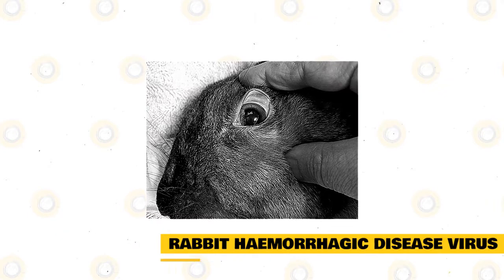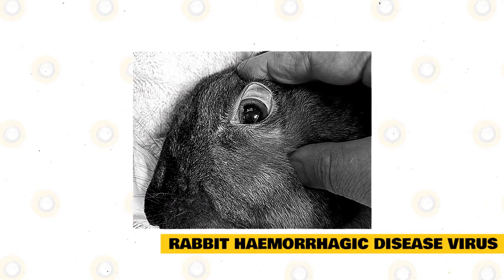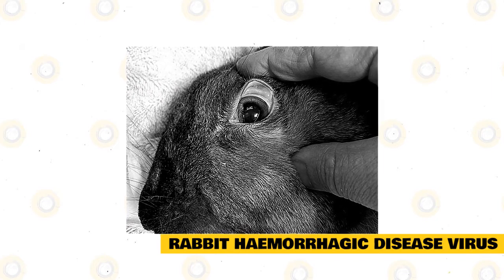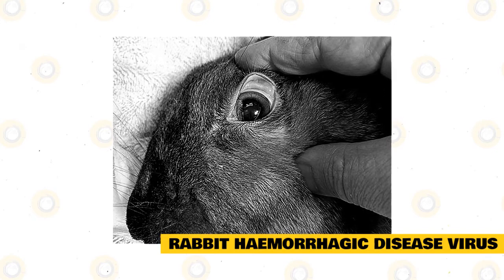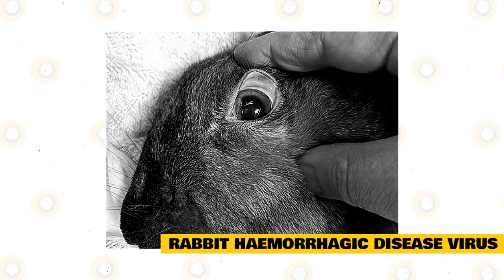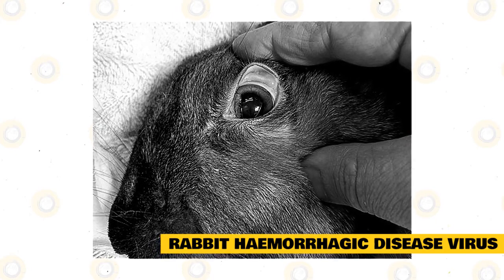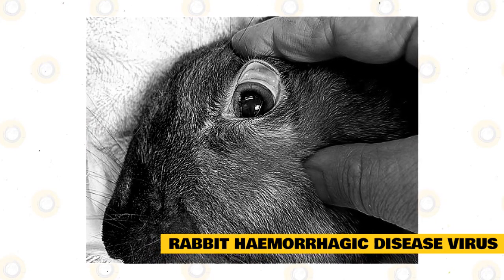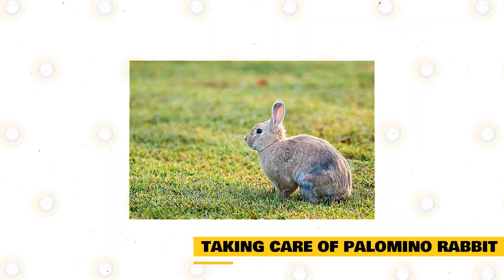Rabbit hemorrhagic disease virus. It is transmitted by mosquitoes and flies. There are vaccines given. Symptoms are fever, lethargy, poor appetite, and restlessness. The liver is damaged, leading to blood clots. Don't let your bunny have direct contact with infected ones or even wild and domesticated ones. Wash your hands before you handle them. Have insect control.